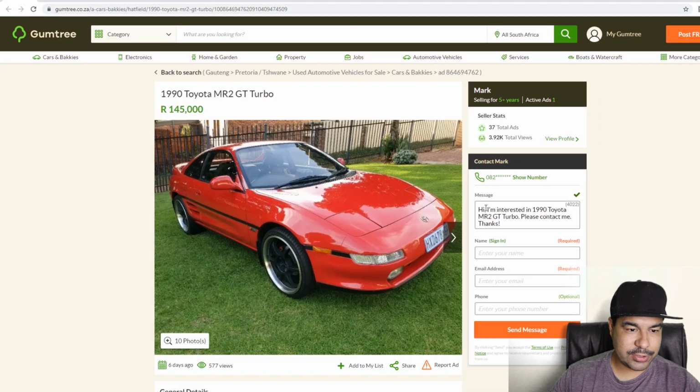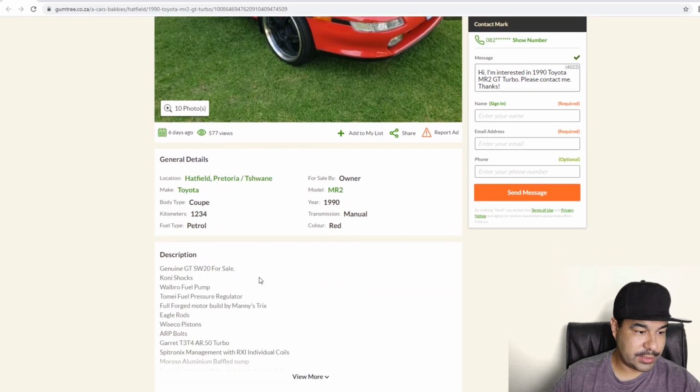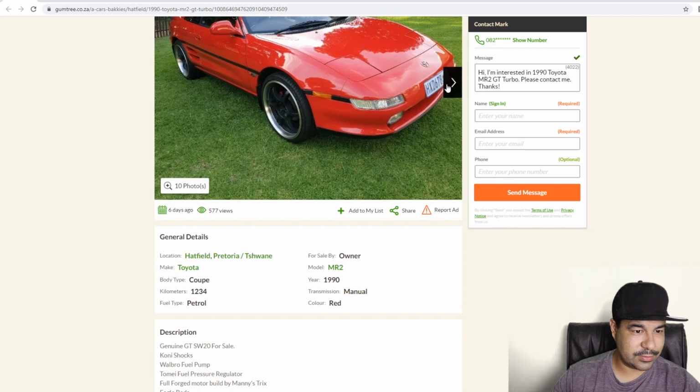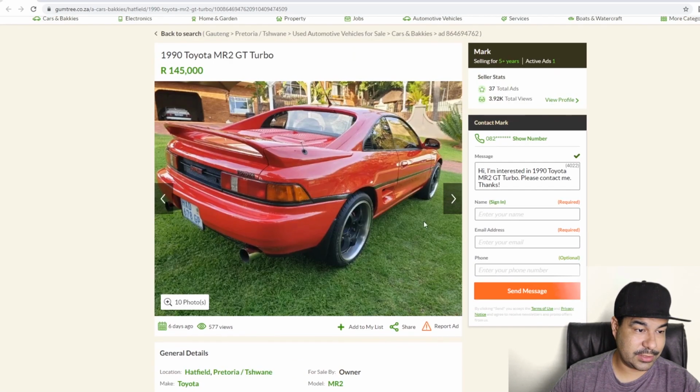Then this MR2 has come up for sale. I've never seen this car before. It's in Johannesburg, Pretoria, sorry. It's a GT, which means it is the turbocharged variant. It's got a 3S-GTE in it. Guaranteed 3T4 turbo, so the stock CT28 turbo, I think it's a 28 that's in these, CT20B, has now come out. My mustache is itchy.